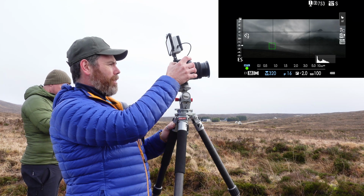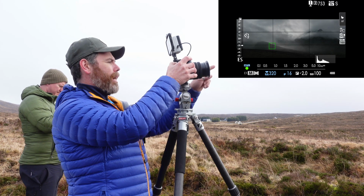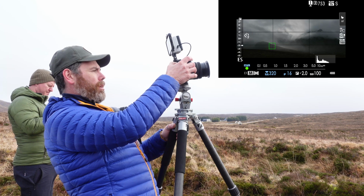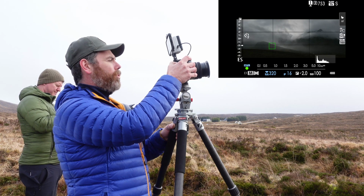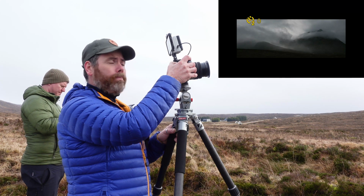Now what I'm actually doing here, the same as before, I'm 2 stops under again, just to make sure, because that cloud's got beautiful detail up there, so I don't want to make that blow out and lose all that detail. So at the minute, I'm at 3/20th of a second, f/16 at ISO 100. And let me know which one you prefer, either the square crop or the strip pano version.